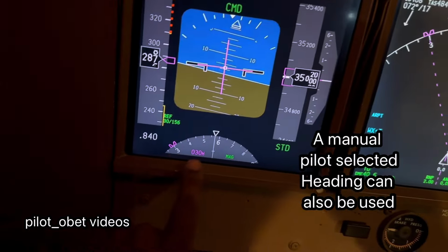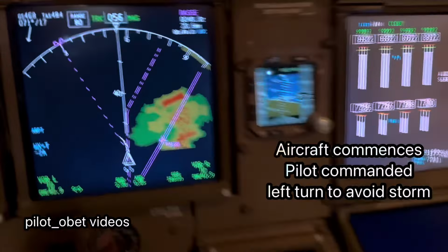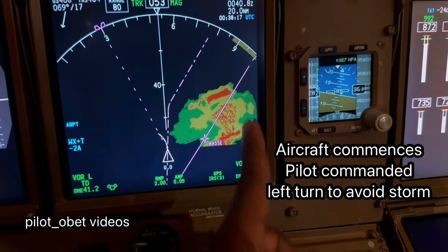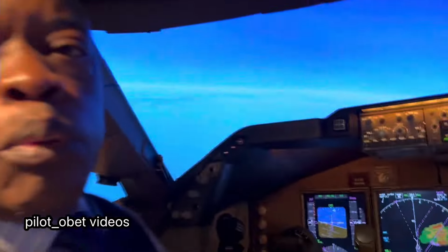And I've selected the 030 heading, and the aeroplane is now making a left turn. As you can see there, it's turning left to 030 to give this cloud a wide berth so that we don't get any turbulence. And that's how we manage it. Just sit down, fasten your seatbelt. The pilots are doing their best to make it as comfortable as possible for you. Later.